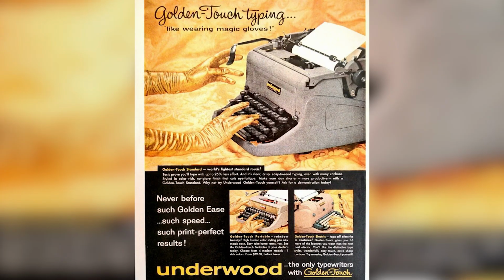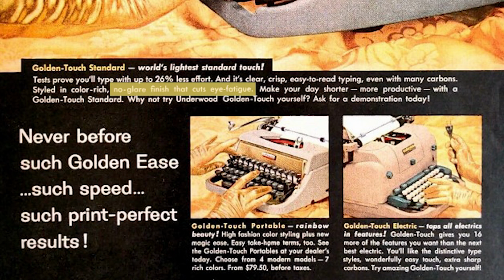In this ad from 1958, they mentioned that you'll type 26% faster than you would on any other machine, which is kind of a bold claim, and I probably should test that. Another thing this ad mentions is it has a no glare finish that'll help cut down on eye fatigue.